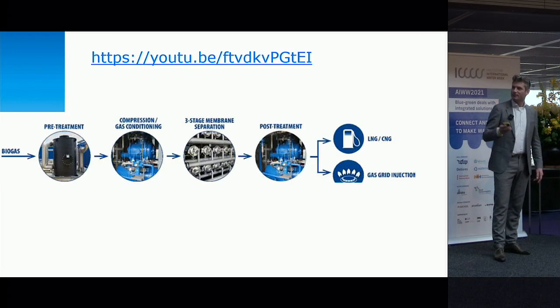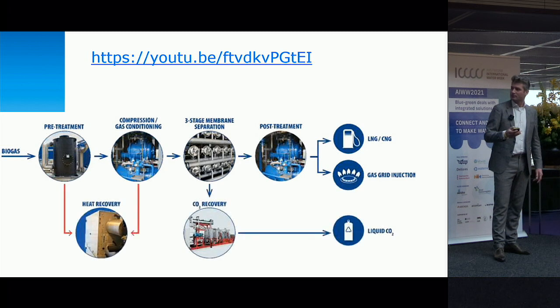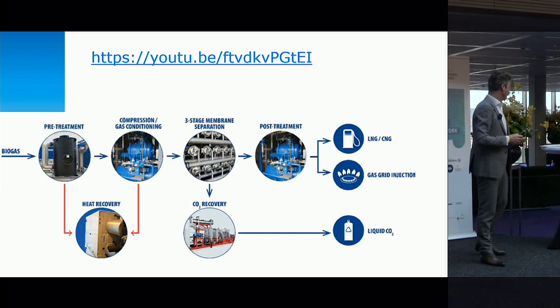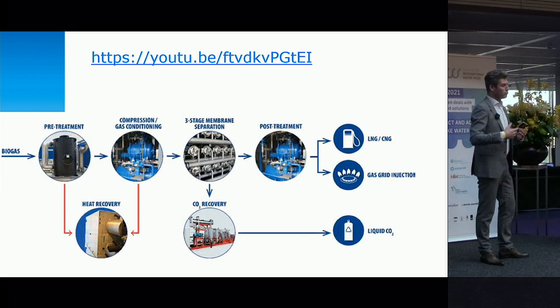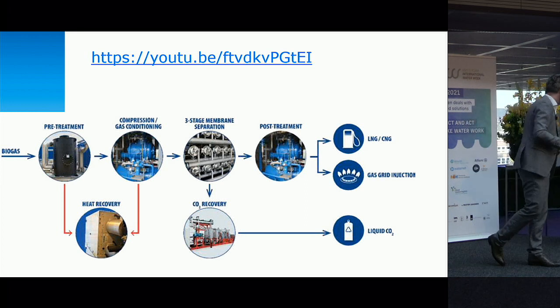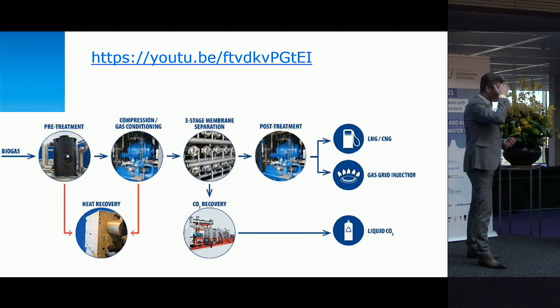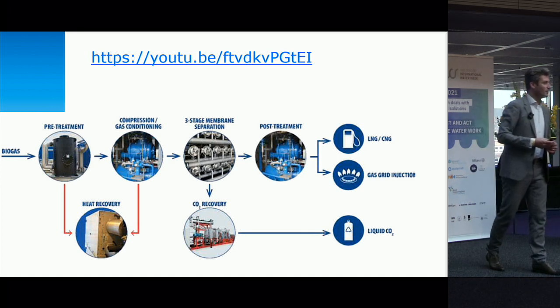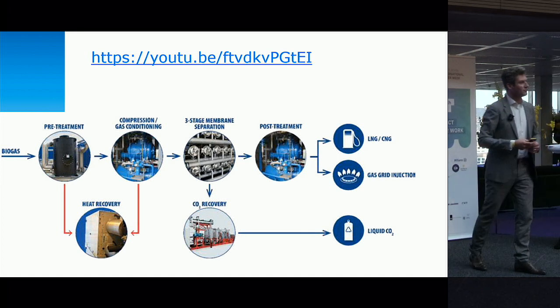And let's see, how does it work, this green gas installation? Well, first you have to do a pre-treatment of the biogas. You have to dehumidify it. You have to get rid of all the liquid. And the next step is the activated carbon filters to get rid of the hydrogen sulfide.